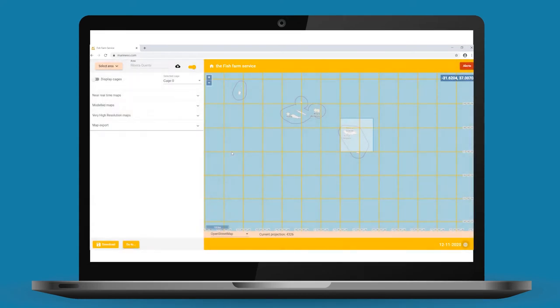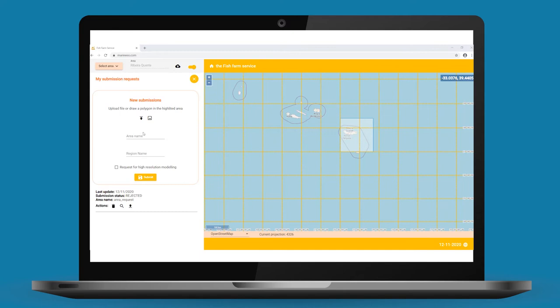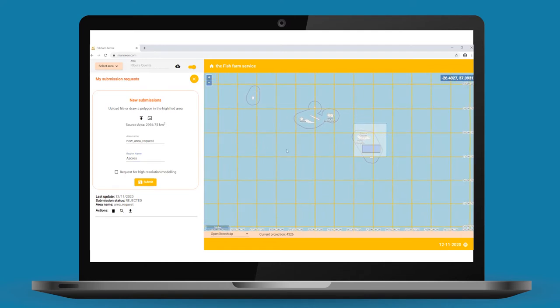Request a new area to monitor, a panel is available where the user can specify a name of the area, a name for the region, and can draw an area of interest on the map. After that, among the list of the requests, the new area requested appears.